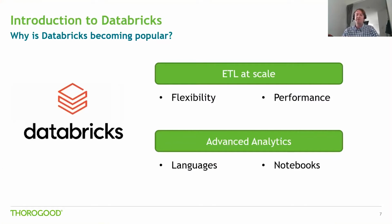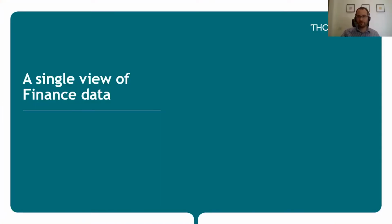So with that, I'll hand over to Andrew, who's going to take us through how we can use these different functionalities within Databricks in some of the financial use cases we see with our clients. Now we've introduced some of the features of what really is an impressive Databricks Unified Analytics Platform.